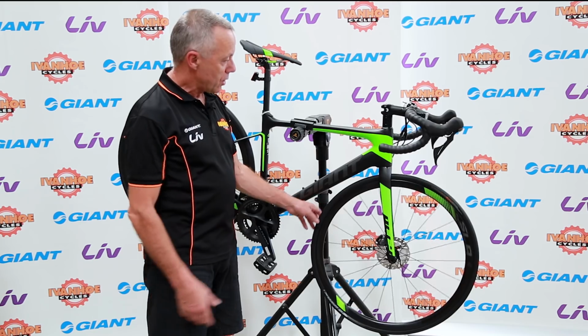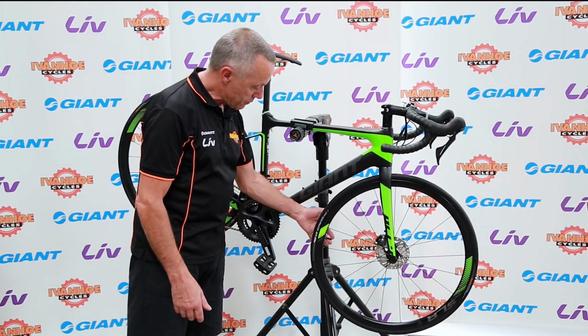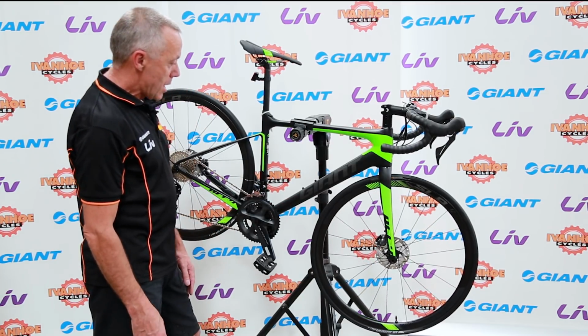If you do happen to get a puncture, you can either fill the tyre with sealant, or you can just remove the tubeless valve from the rim, put in a regular tube and just repair it to get yourself home. So it's a really nice wheel setup.